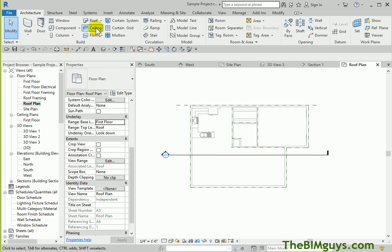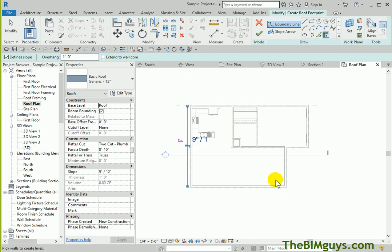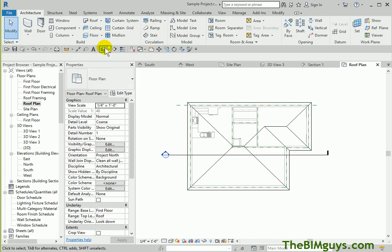So we start the roof command, roof by footprint. That's the one we'll be using now. And I'll say pick walls with a 1 foot overhang. I hover and I pick here and I pick here, and I can walk it around. Now if I walk it all the way around, we'll say no porch at first here. So I'll walk it around like so. When I hit finish, Revit builds a roof based on that information. Let's check it out in 3D.